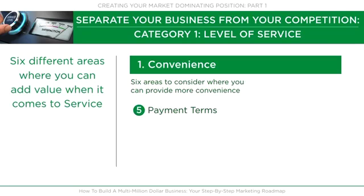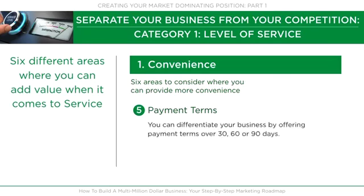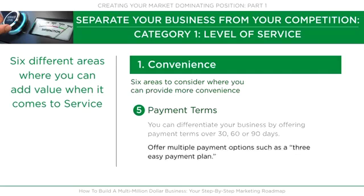The fifth area to investigate involves payment terms. If your competition doesn't offer any type of financing option, you can differentiate your business by offering payment terms over 30, 60, or 90 days. Offer multiple payment options such as a 3 easy payment plan.